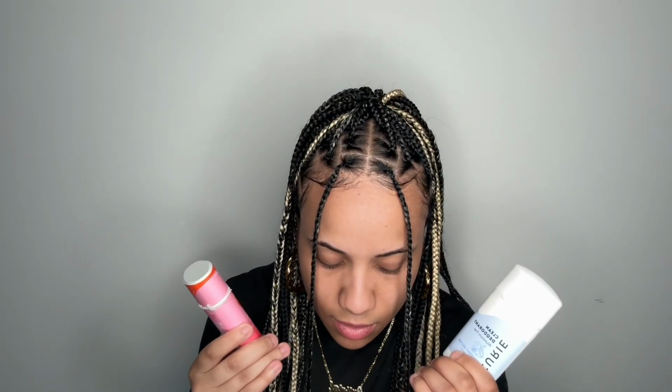Next, very important to me, more important than odor control, is the wetness protection. Yes, the odor control is very important, but the wetness is the thing that kills me when it comes to natural deodorants. The wetness, the wetness, the wetness. Like Lume, right? I could be in the house, I could put this on, and I promise you, I will start sweating so crazy, and I'm not doing anything.